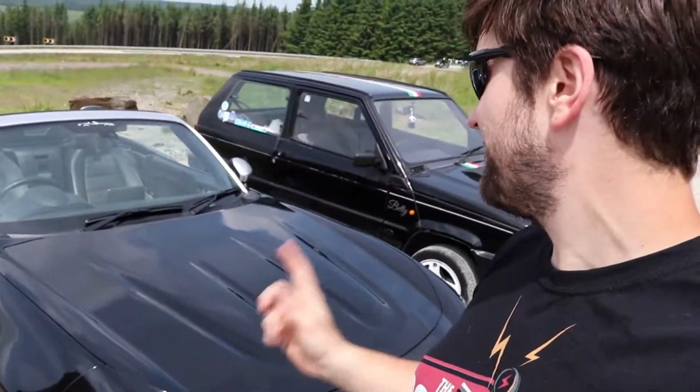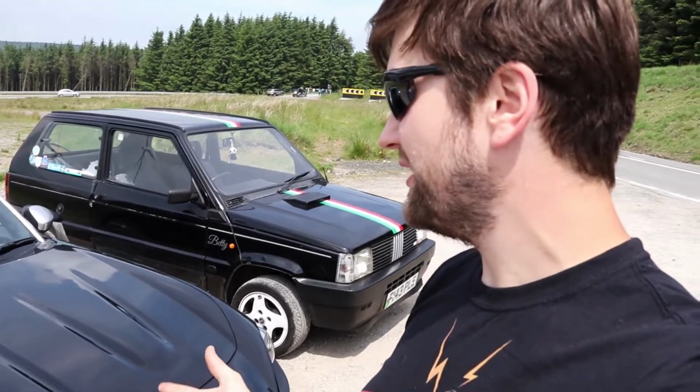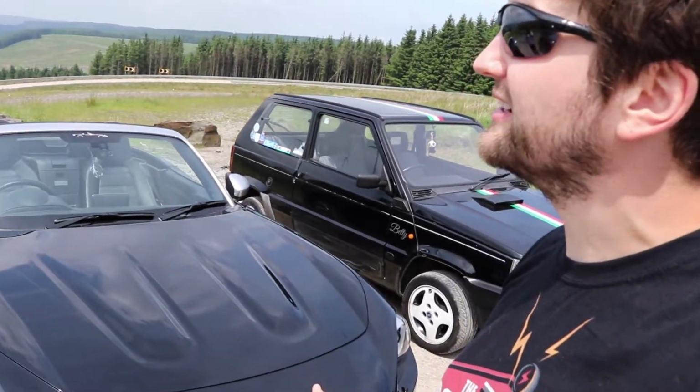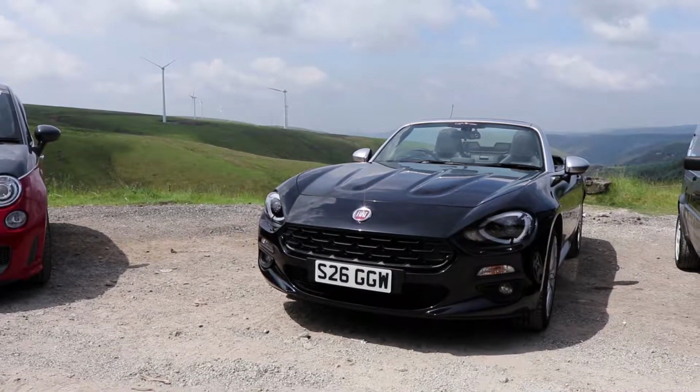So we've now come over to the other side of this collection, and I'm now with Georgina. I am very curious because a lot of people talk about the Fiat and the Abarth, the battle between the two, which one you go for, and obviously you've gone for the Fiat 124 Spider. I really want to know why you picked this over the Abarth.